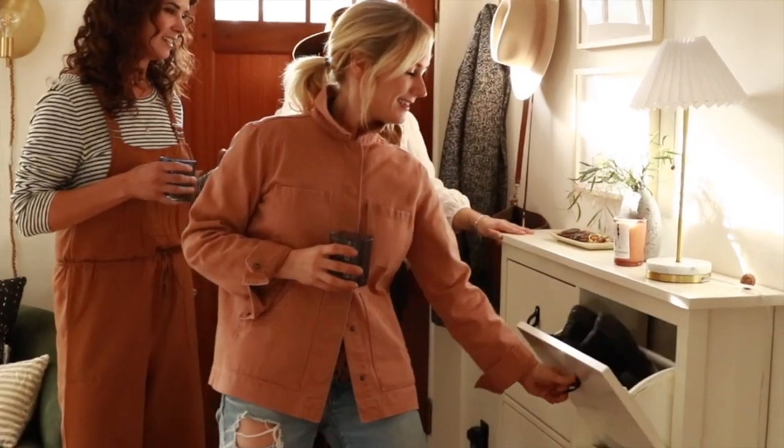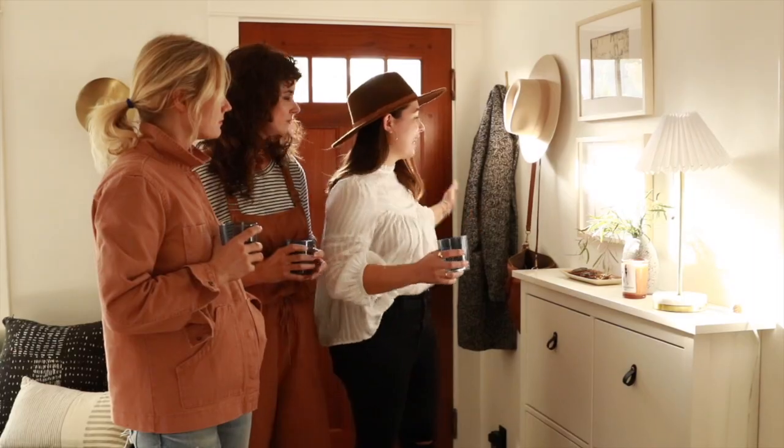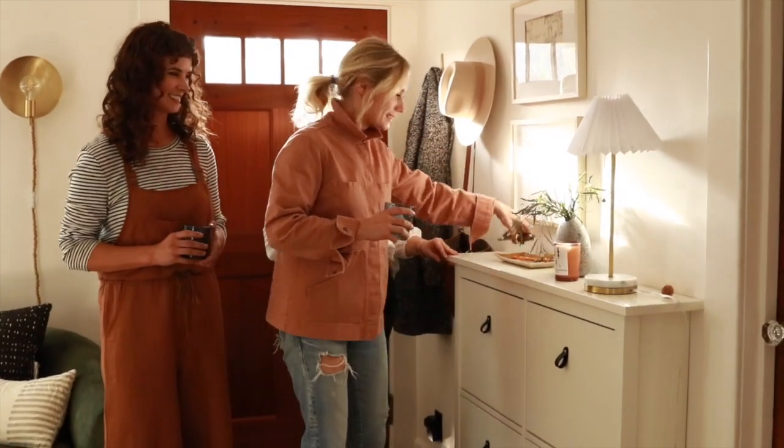Go for it. It's kind of hard. And they don't have a lot of space right here, so we need something really shallow. It kind of makes this moment. You have an entry, you know, it's like, this is where you come in and you set these down.